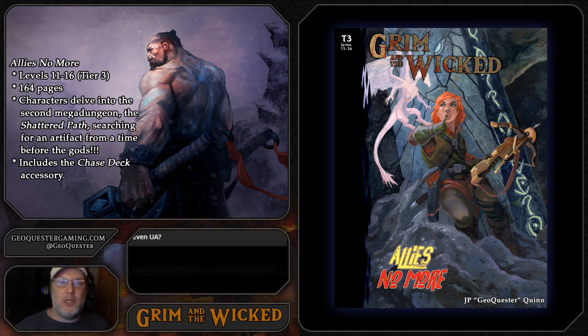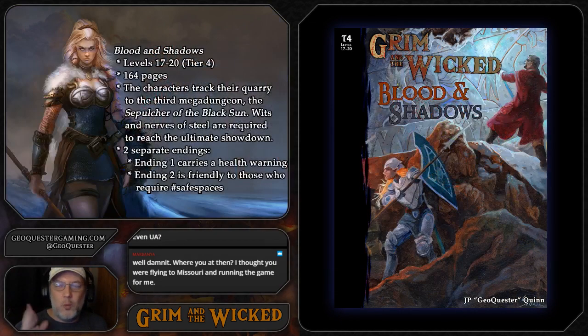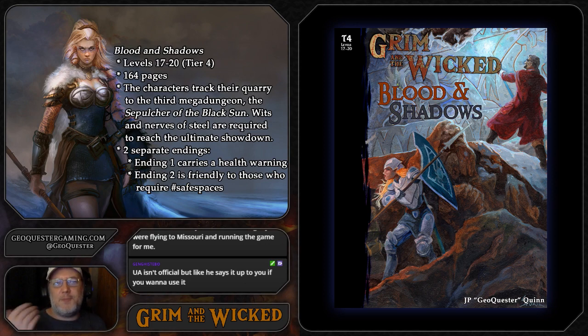If you want to utilize that stuff or other things you find at the DM's Guild or what have you, that's up to you guys. That's up to you as the game master and the players to sit down and say, you know what, I want to try this. But it's been written to be utilized with official sources only.